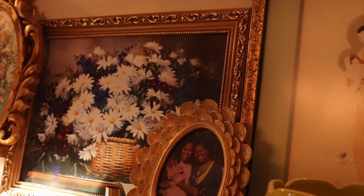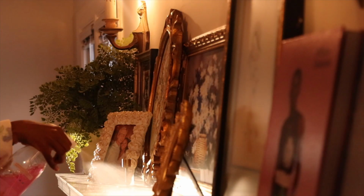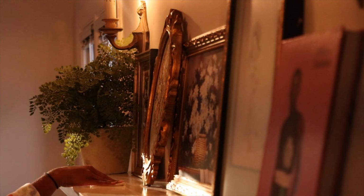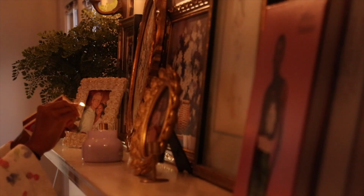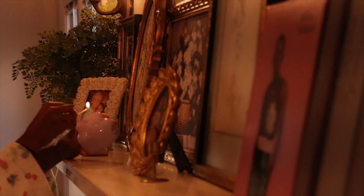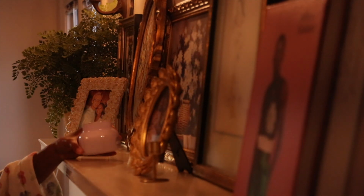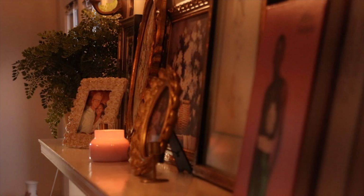Spring is quickly becoming one of my favorite seasons of the year, and I'm really excited to show you what I've been up to here at Fancy Cottage. I put together this little vintage gallery wall on top of our fireplace mantle, and I'm absolutely in love with it. I try to make sure that I wipe it down every day and light a candle so that the whole living room just smells delicious and fresh.